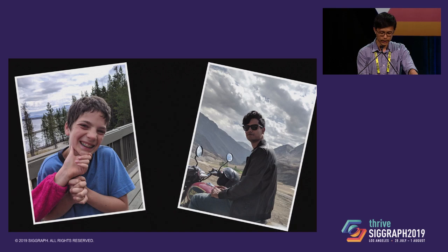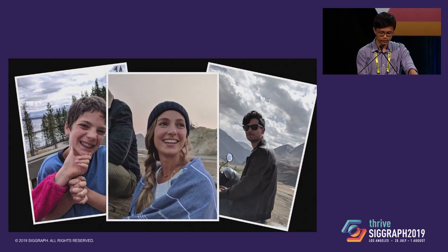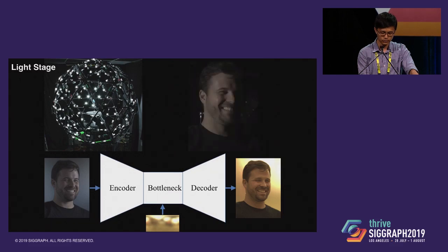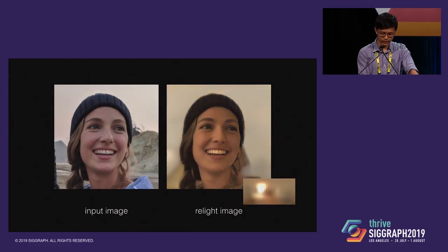People like to take portraits using their cell phones. However, the light condition is not controllable during capture. As a result, the lighting on the face might not be ideal. To solve this problem, we collected portraits from the light stage and trained a neural network to change the lighting of the portrait after capture. Now, we can apply new lightings on a normal RGB portrait without retaking it.